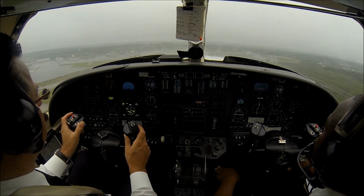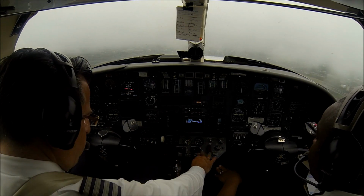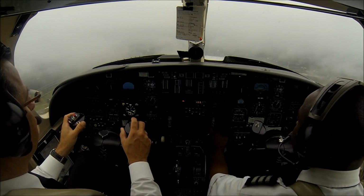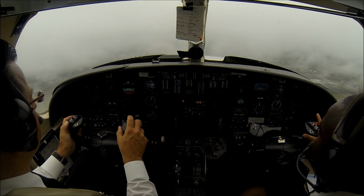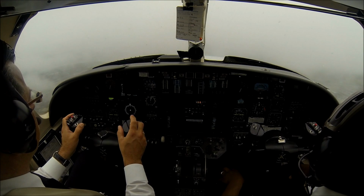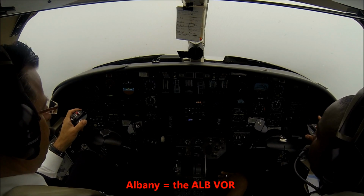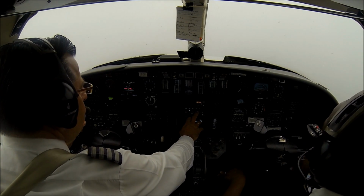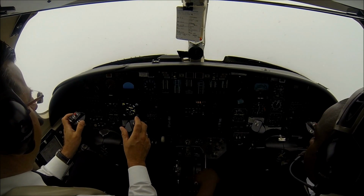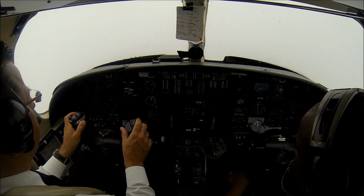Citation 365 Echo Alpha, contact departure. Have a nice day. Over to departure, 365 Echo Alpha. 400 feet, lips up. Departure, Citation 365 Echo Alpha, 1000 climbing, 10,000. 365 Echo Alpha, departure, radar contact, turn right direct Albany. Right direct Albany, 365 Echo Alpha. Right direct Albany, checks. And once we're stable, I'll call for the after takeoff checks.